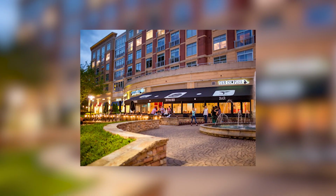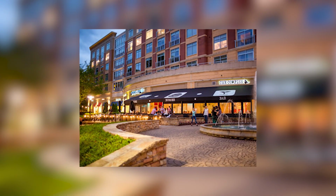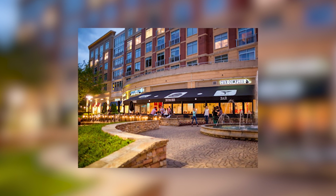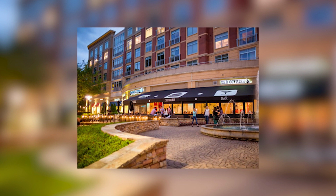Now, I know the name is kind of funky. What they serve is burgers and sushi, but what makes it really good is the unique environment setting in there. So the menu is good. They don't just do regular burgers. Of course, they're on the menu, but they have different flavors. So burgers and sushi, it's kind of a unique combo, but it's a good spot.